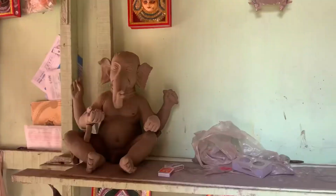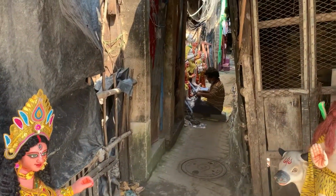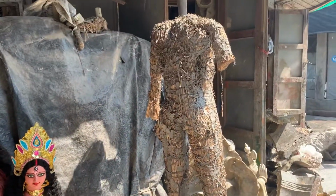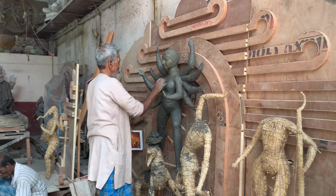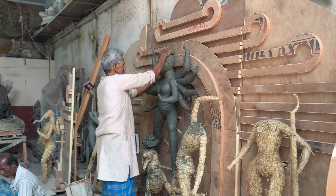Definitely do not miss going to Kumartuli when you are in Kolkata. It is a beautiful part of the town. You can still see the old part of it and all the beautiful artists at work. I highly recommend visiting this place. So let me know how it goes when you visit it.